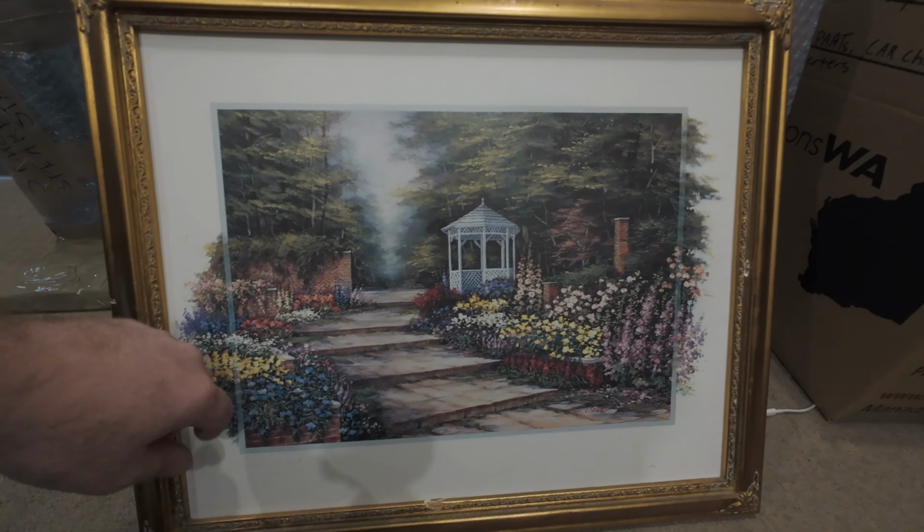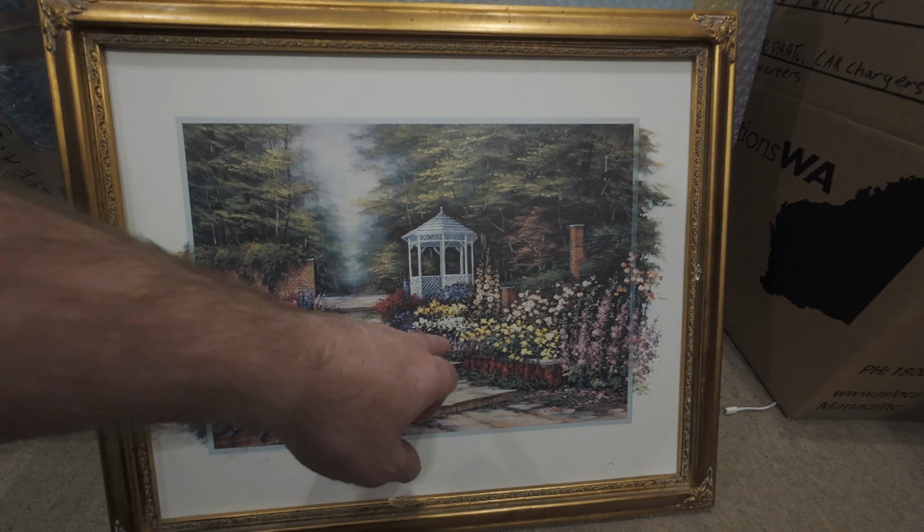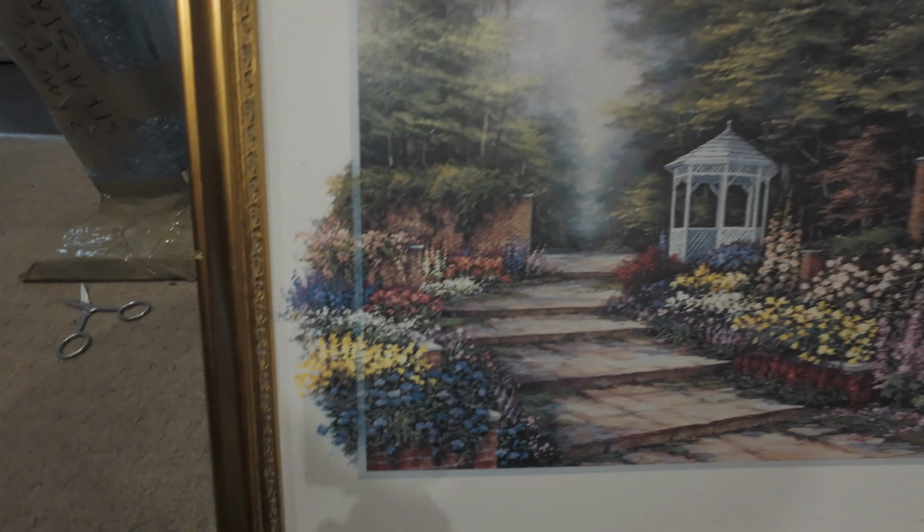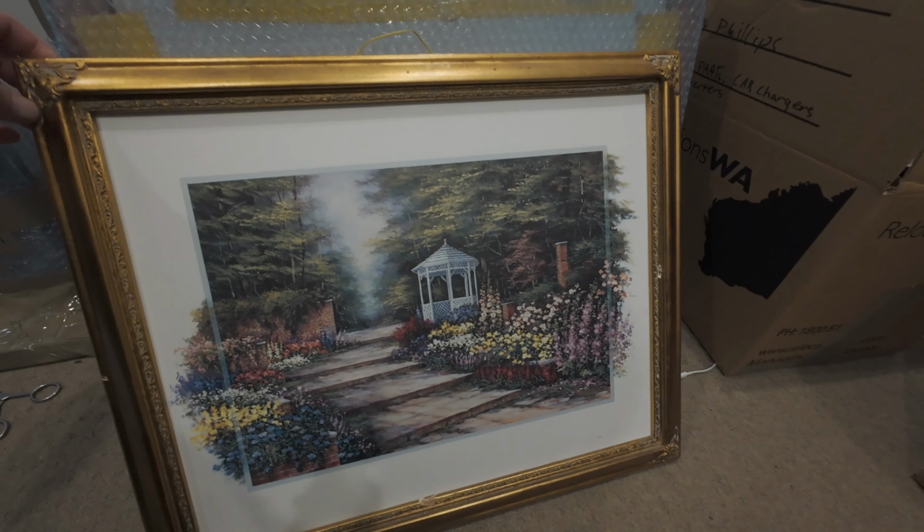The white gazebo in the garden with the, what they call it, dragon something, you'll know the name. But yeah, just a lovely little garden there, so I want to have something like that in the future.